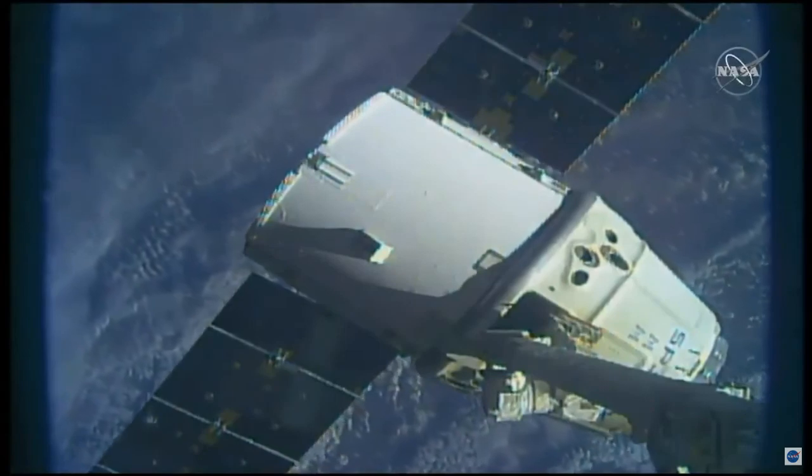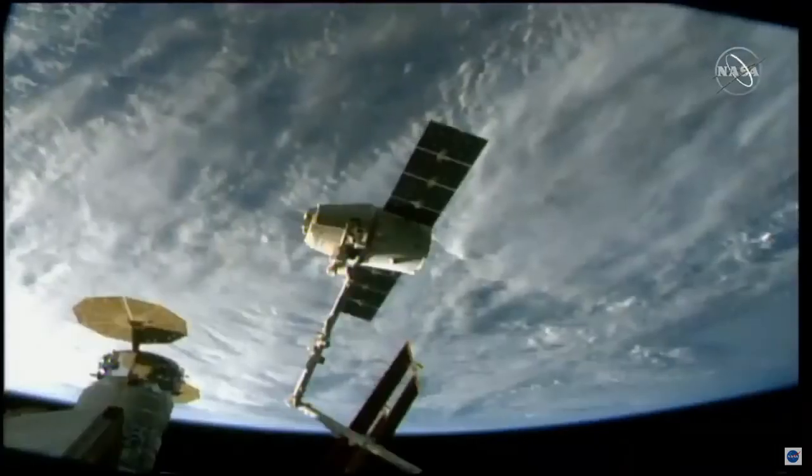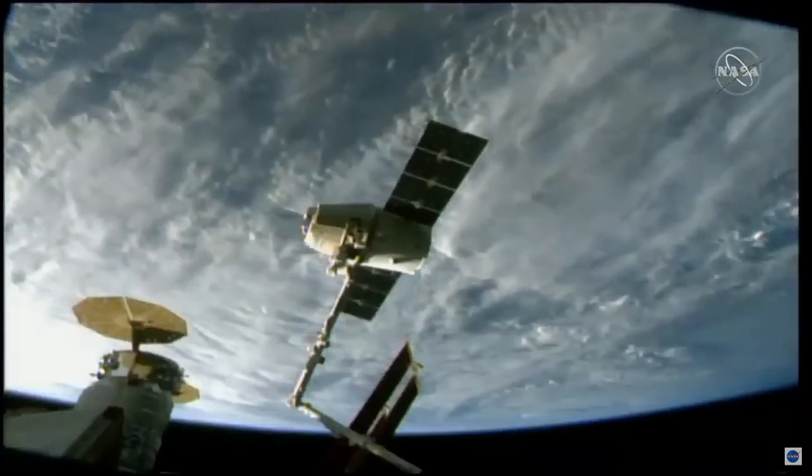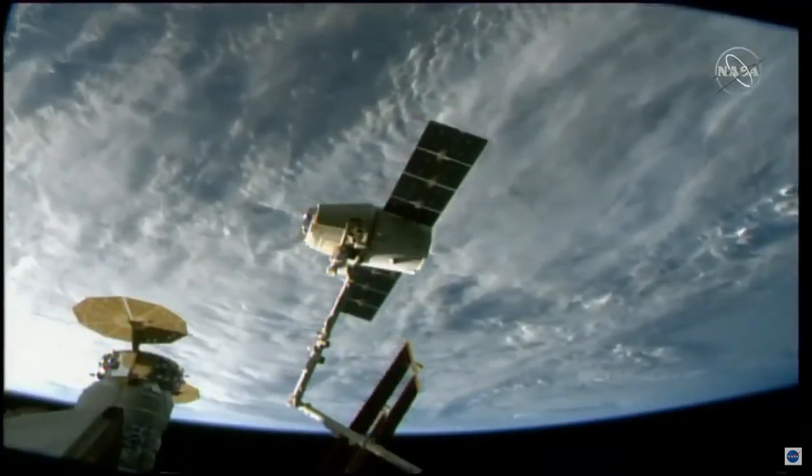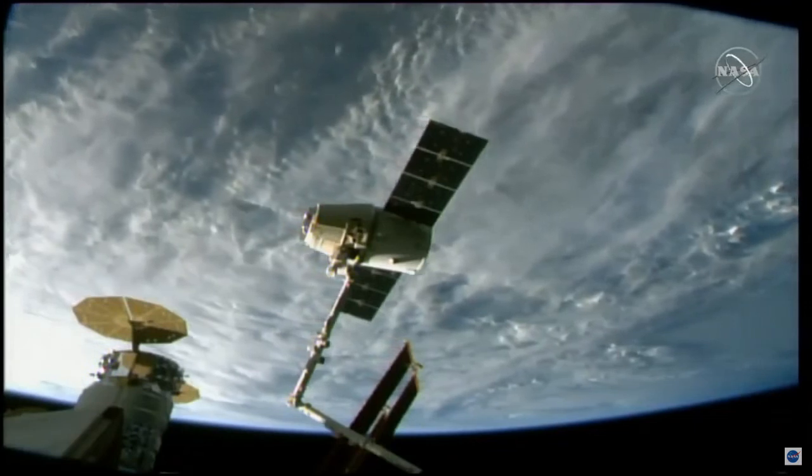Those nine first-stage Merlin engines sent the spacecraft into orbit, and about 12 minutes after launch, the solar arrays unfurled and began collecting power, sending it on its way to the space station.